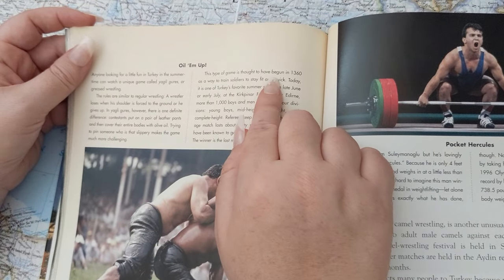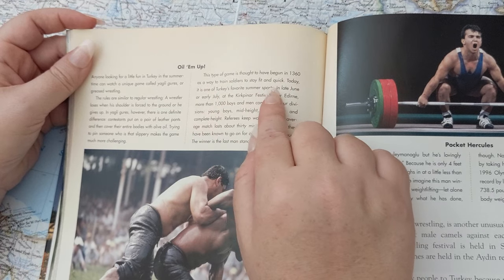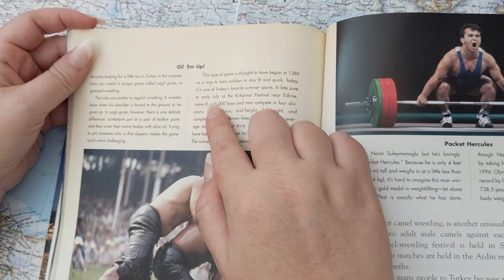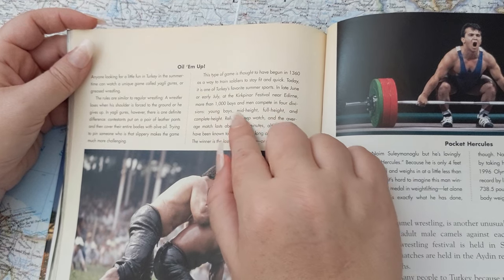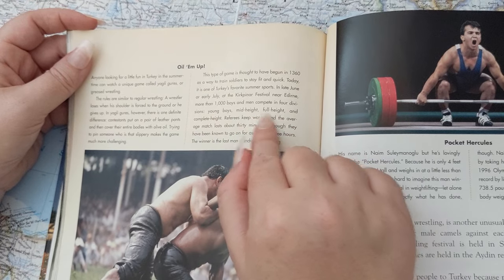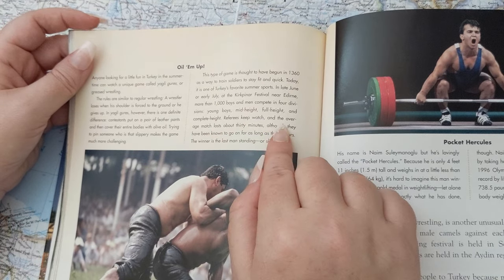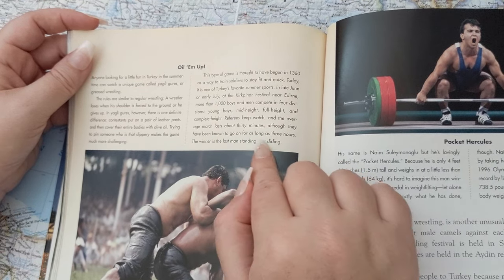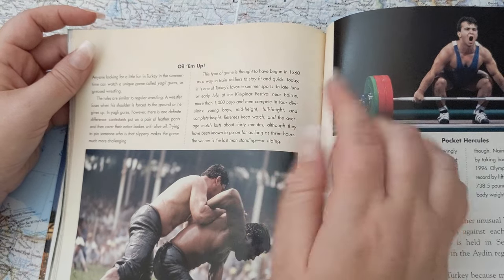This type of game is thought to have begun in 1360 as a way to train soldiers to stay fit and quick. Today, it's one of Turkey's favorite summer sports. In late June, early July, at the Kırkpınar Festival near Adana, more than 1,000 boys and men compete in four divisions: young boys, mid-height, full height, and complete height. Referees keep watch, and the average match lasts about 30 minutes, although they have been known to go on for as long as 3 hours. The winner's the last man standing or sliding.